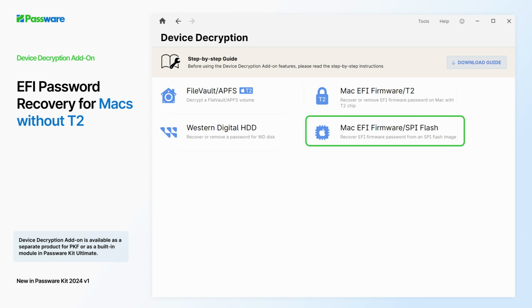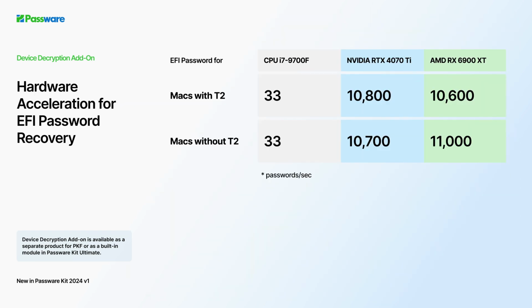Device Decryption add-on now supports password recovery for EFI passwords for Intel-based Macs without T2 chip. Extract the firmware from the SPI flash and select the dump in PKF to start the decryption. Furthermore, the latest version introduces GPU-accelerated recovery of EFI passwords for Macs regardless of the presence of a T2 chip.